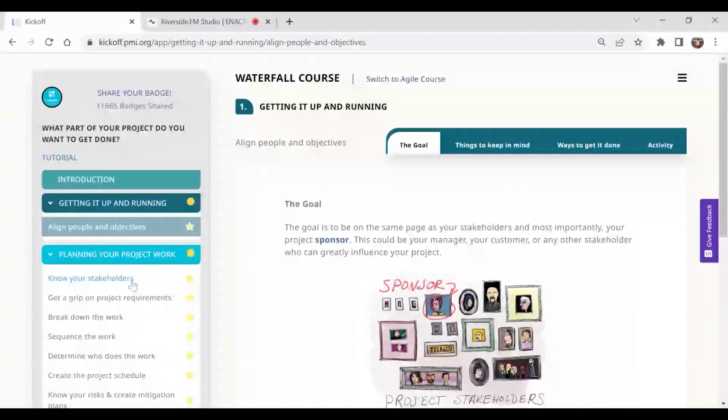Again, if you don't have all the lessons completed, you will also be able to see here at the top a button that will help you track progress towards your badge, so towards completing the course. It will tell you in percentage how much of the course you have completed at that specific moment.